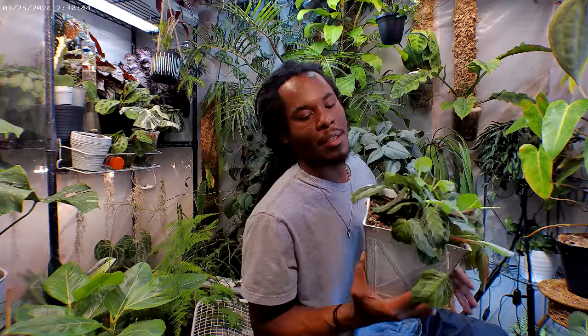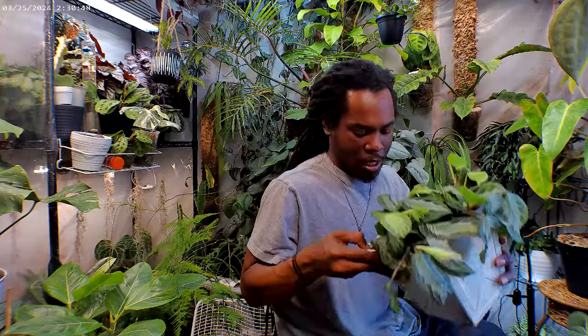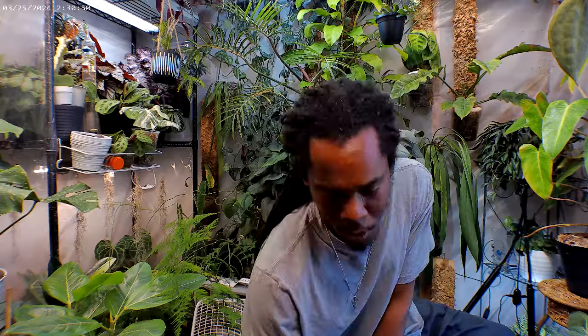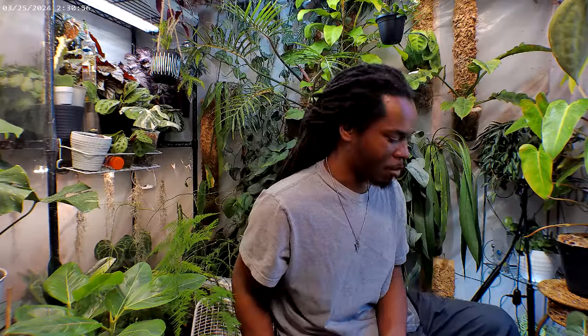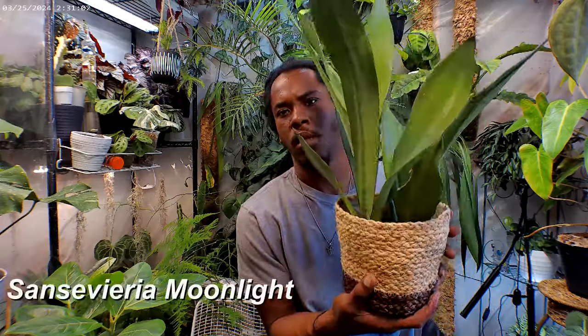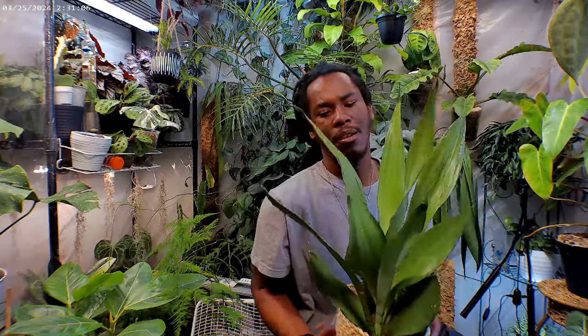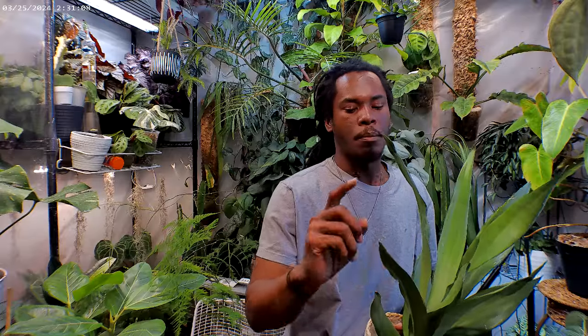And then also, if you don't know by now, Silver Band Maranta. I love me a good old Maranta, right? There's not much I need to say about a Maranta, because you know, I love me a good old Maranta. Even when I start seeing those in the store, trust me, I'm gonna buy one just because. But I went there for this here, Moonlight Sansevieria. Freaking gorgeous, right? I got it on sale, super cheap, under $5. I think it's like $3.